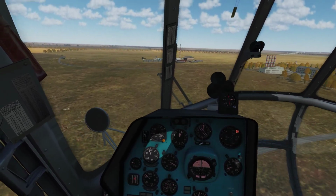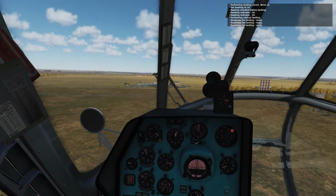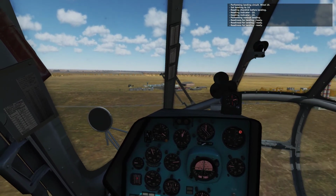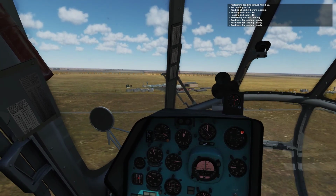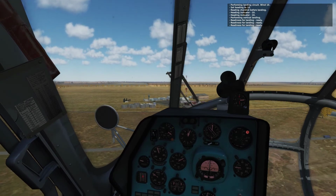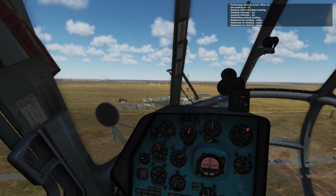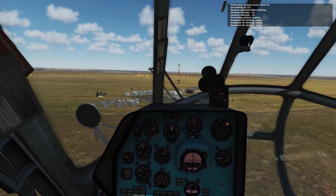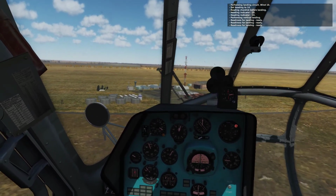Krasnodar approach identified. Performing landing circuit, wind 10. Set heading to 10. Reading checklist before landing. Heading indicator 10. Performing a vertical landing. Readiness for landing ready.